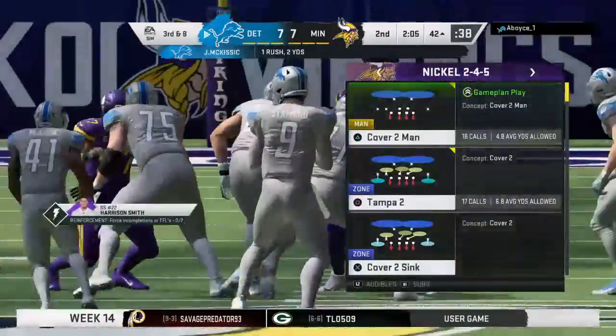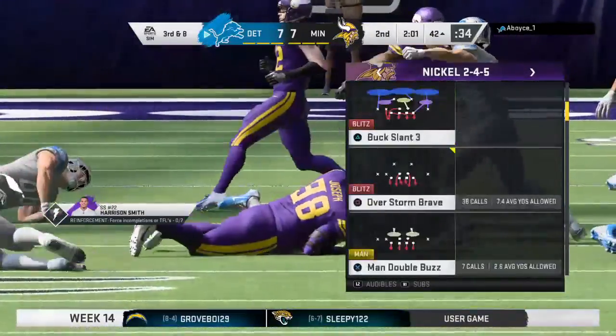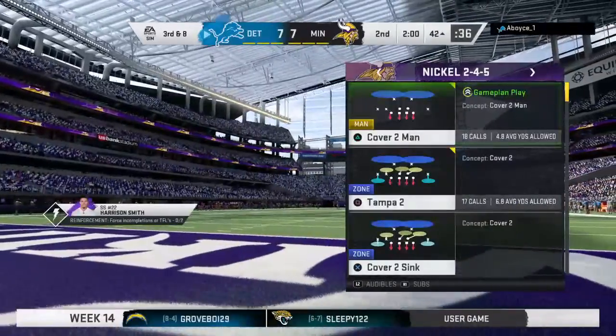And he'll be brought down at about the 42. After getting stuffed on first down, not much better there. 2-yard gain. We've hit the 2-minute mark of the first half. All knotted up at 7.